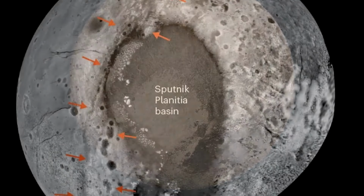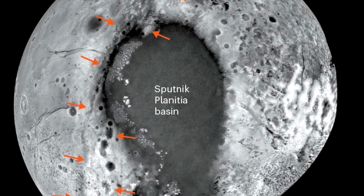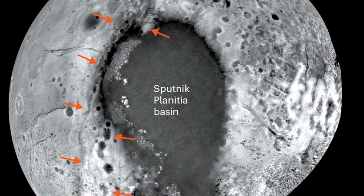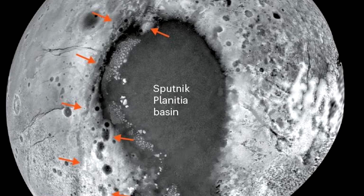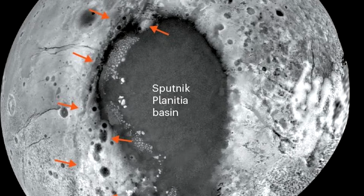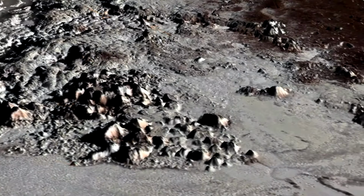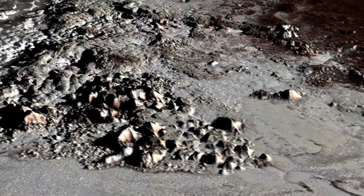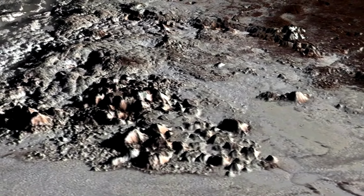However, so far very little is known about how they formed and what is happening in them under the multi-kilometer shell. But all the same, the results of the survey were a real surprise to the mission's directors. No one had imagined that distant Pluto would not look at all like a smooth billiard ball, but would have an extremely complex relief, reflecting the history of its origins.